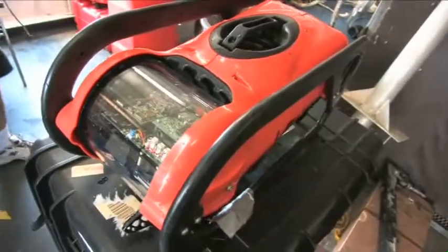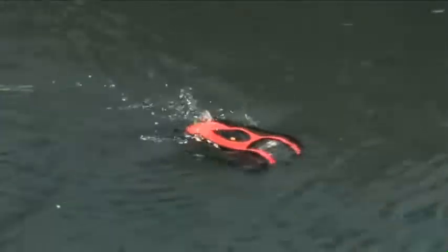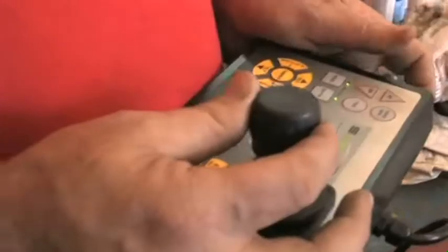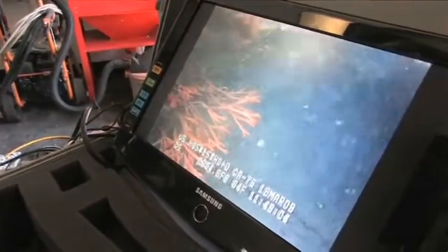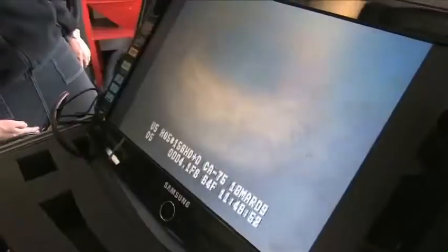I have an underwater robot, an ROV. Last year we went to Lake Powell and we recovered a vessel out of 400 feet of water with it. And we're actually working on a project right now off of Santa Barbara with it, looking at a sailboat in 190 feet of water.